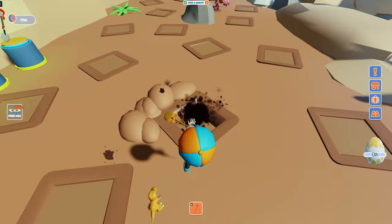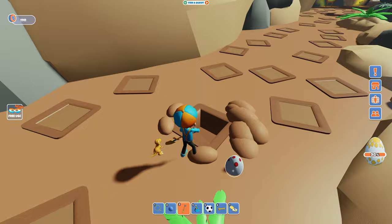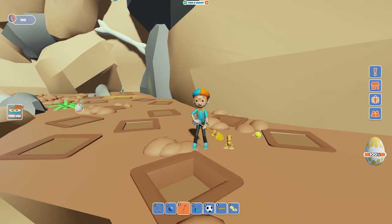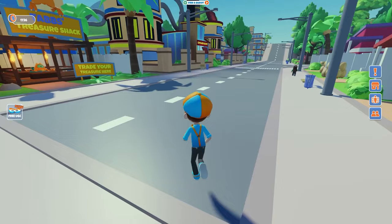But we're finding a lot of dirt and rocks. Whoa, we're so close. Whoa, it looks like our egg is ready to hatch. Okay. Let's see what kind of dinosaur it is. Whoa, check it out. Yeah, it was a baby Parasaurolophus.